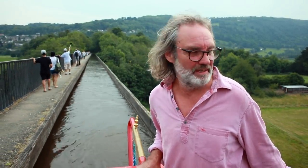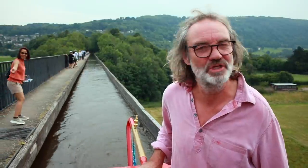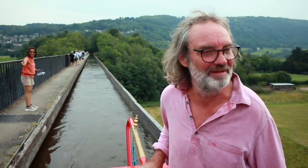I'm just about to go over the River Dee now. Now, there is actually in the towpath a plug which empties out the, right. I think I'm going to have to wait a little bit for all the Chinese people to go past on the towpath.